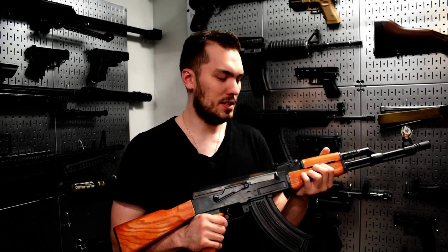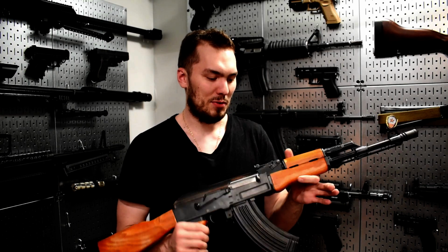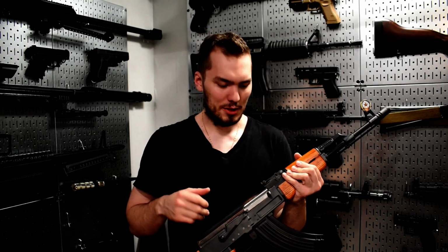This is my second AEG that I got that was more kind of a professional grade, more durable and a lot nicer. So this is the SEMA CM048. This one has the electric blowback feature to it. This is an AEG and nothing more, honestly.